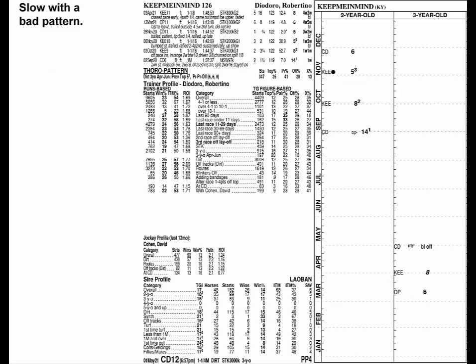It's tough to like a horse that has both slow figures and a bad pattern. And Keep Me in Mind qualifies on both counts. He's not for us.